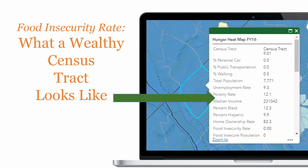On the other hand, if we move over to a wealthy community, you can see that the median income is over $200,000 and the home ownership rate is 83%. Thus, it's not surprising that the food insecurity rate is 0. Interestingly enough, though, you can see that the unemployment rate of 9.3% and the poverty rate of 12.1% means that there's poverty even in this community. And those are the kind of pockets we were hoping to find through our work with the GIS system.